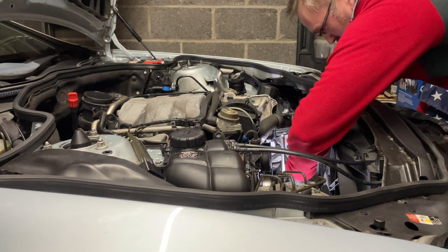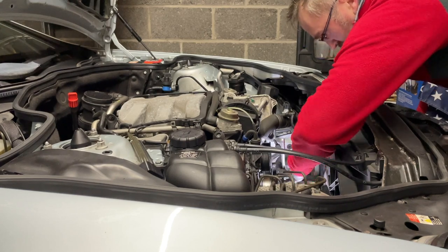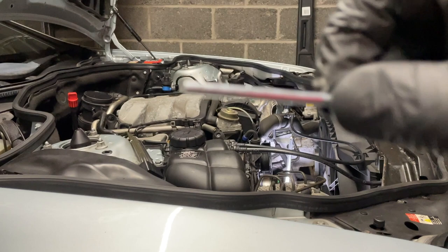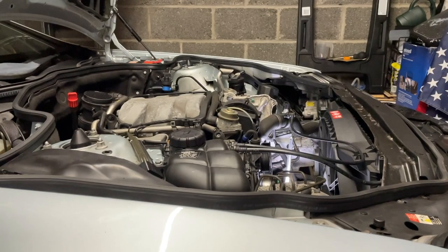Spring, much stronger spring than the old one, and I'll probably cut my hand. So there's a wee pin out. Keep that just in case I ever need to do this job again, if I take the belt off again for any reason. Now we'll get the belt back on.